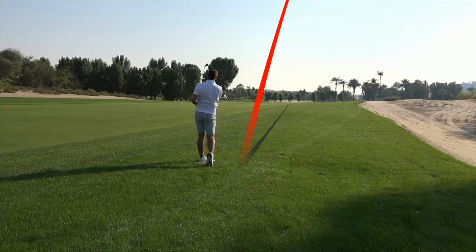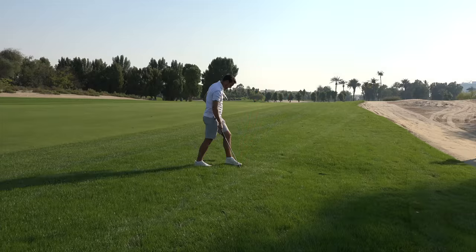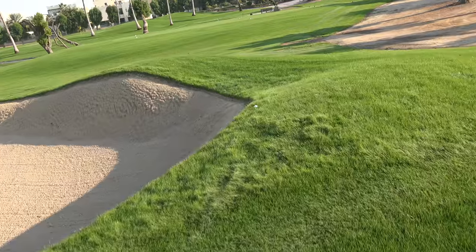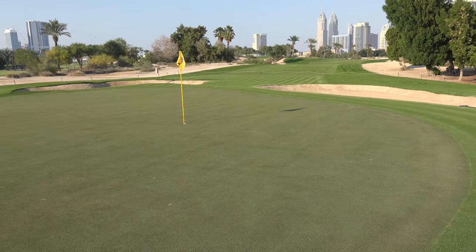That's a bit of a flyer. I need it to sit. Can't see it. Right, so yes, I did catch a bit of a flyer. Just caught the edge of the bunker there. So I'm on grass with a little chip across the green into there to save par.